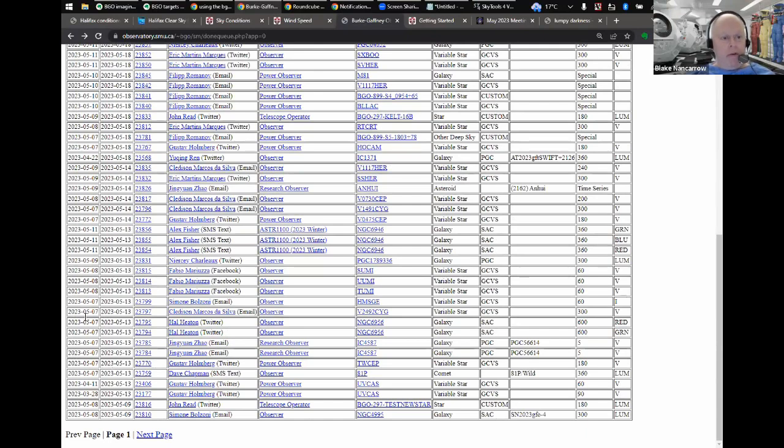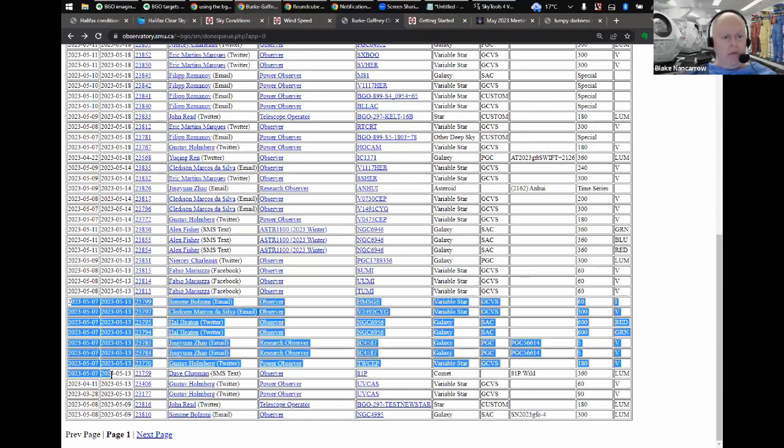Just scanning there, here's a busier night. We're getting up to about 10 there. So it really varies, lots of factors. We can imagine all the things that might happen. But I think there's been some cases where I've seen a lot, a couple of dozen, 3 or 4 dozen in some cases.